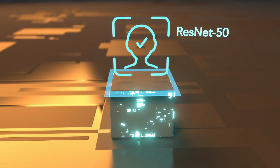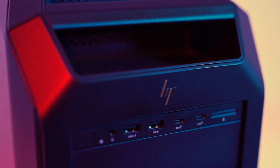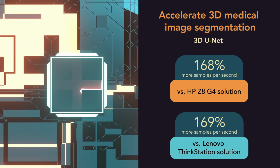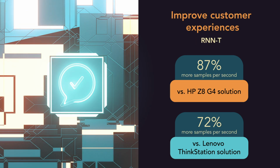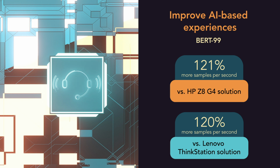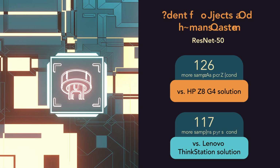images and videos. When we tested the HP Z8 Fury G5 in these 4 machine learning scenarios, it trounced its predecessor and competitor. Our test results show that the Z8 Fury G5 workstation can give medical professionals an advantage, help with and improve audio transcriptions, offer more capacity to understand language nuances, and was significantly better equipped to detect and classify images than both the G4 and the Lenovo ThinkStation P620.